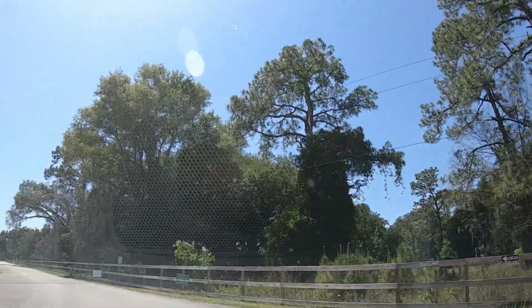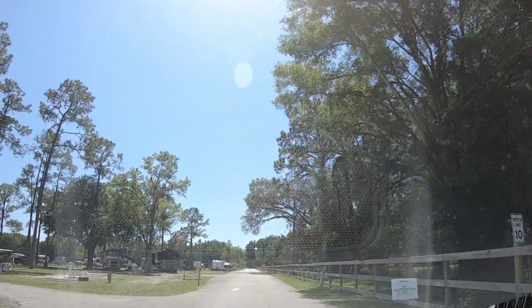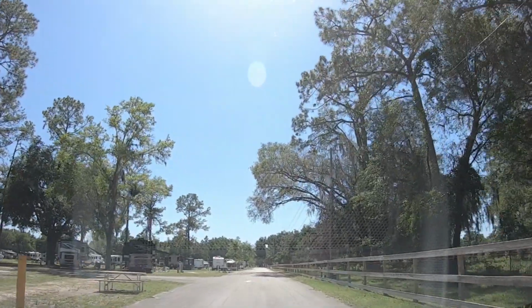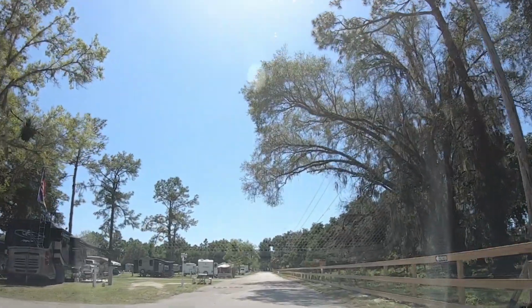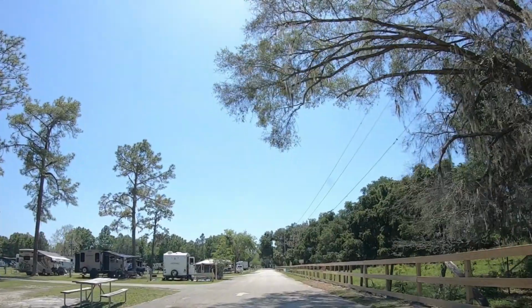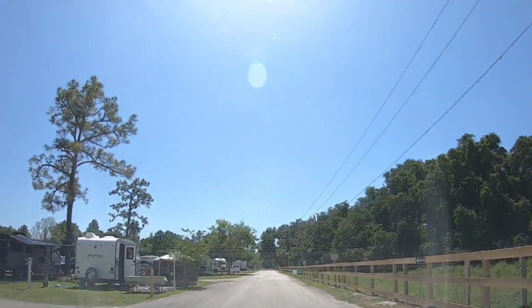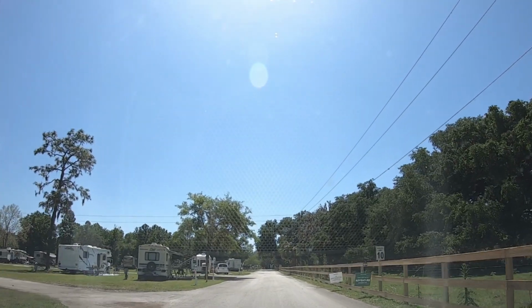One of the things I feel about this park is you do feel like you're more in the country than in some of the other parks. There are quite a few trees in the park. The area on both sides of the park is pretty natural land. This area on the right is pasture land. There were cows that we saw and heard several times through our visit.